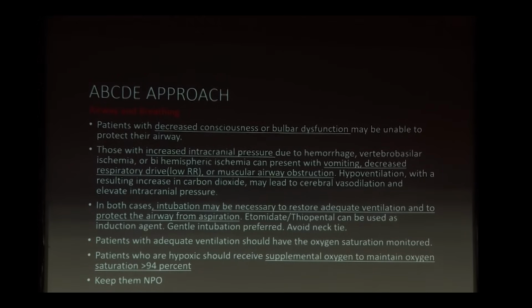So then I'll briefly go through the ABCDE approach. This is the way that you should be dealing with all emergency cases, let it be stroke or MI or whatever the case is. This is the step-by-step approach in which you should be dealing with the patient arriving at the emergency department. First of all, it is the airway and breathing. A patient with decreased consciousness or bulbar dysfunction because of a brain stem stroke may be unable to protect their airway. So in that case, you'll have to do intubation.